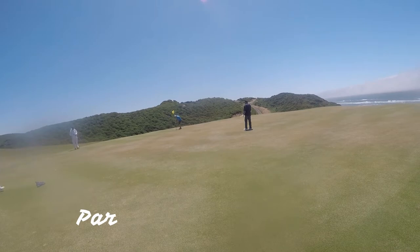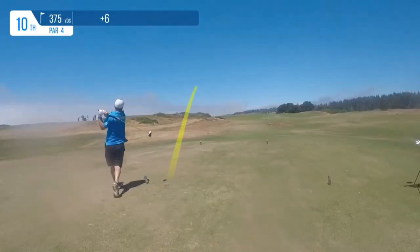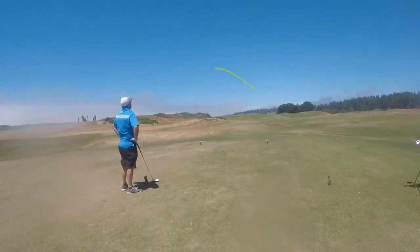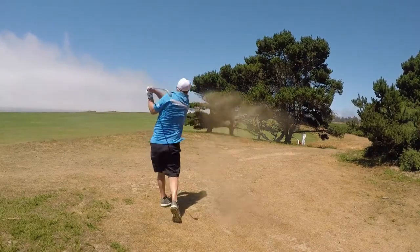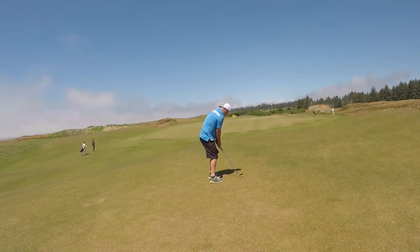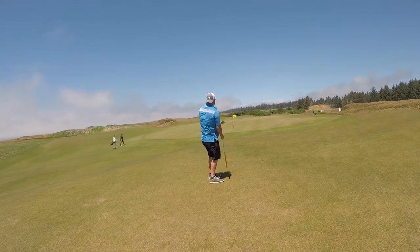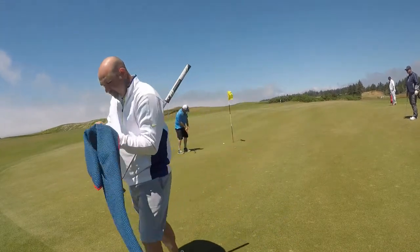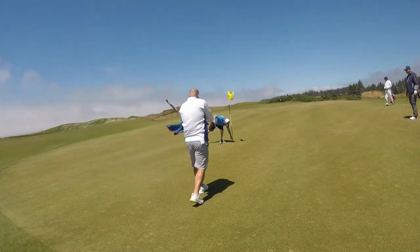Was able to convert. This was about the time of day when the winds really started to take effect. This ball started left and it just got in that wind. It just continued to move right. Just couldn't believe it went that far. From here I just hit a 7-iron over the trees, trying to get myself into a good position. Chipped up from here. Had a decent look here at a par, but Pete's trying to block you from seeing my terrible putting. Miss it, tap in for a bogey.